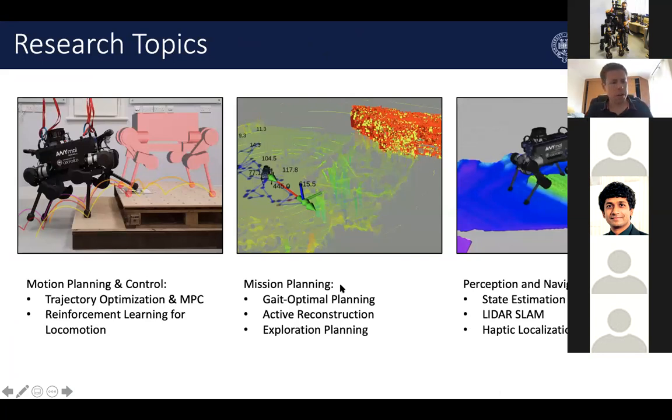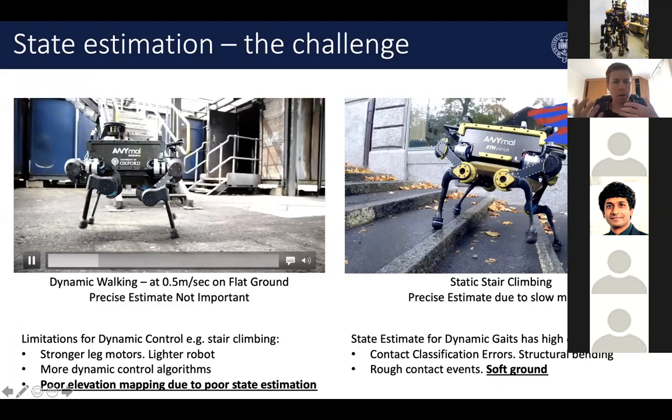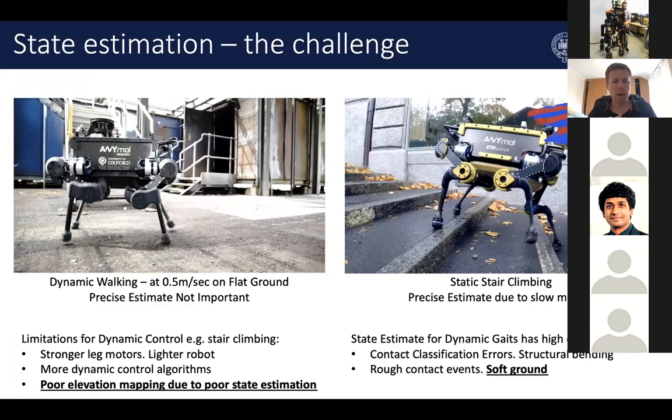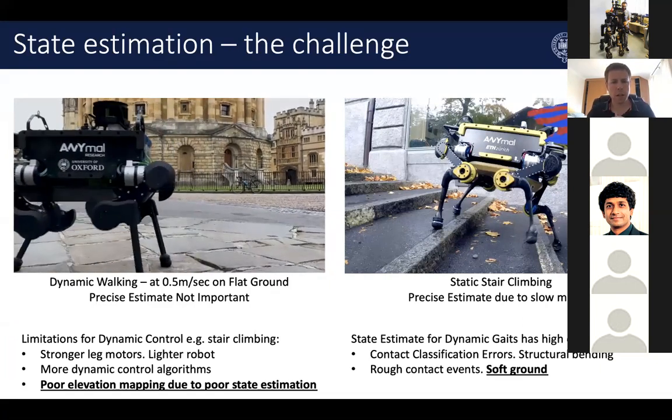So moving on to the last topic that I'm going to talk about today, which is on the more perception and navigation side, my primary background. State estimation is a big challenge. So you can do a lot of awesome stuff on flat ground, as Avik has shown, with minimal state estimation, because if you've a good IMU, you're able to get an orientation estimate, you're able to get a signal of velocity off your stable contacts that are in contact with the ground.